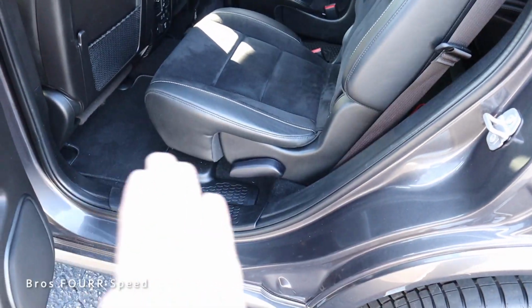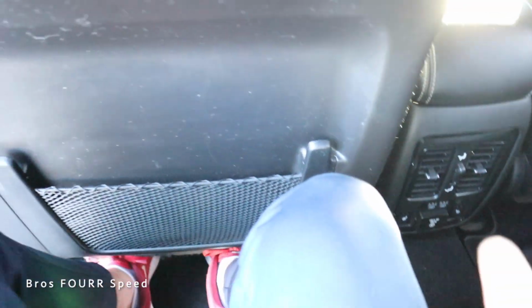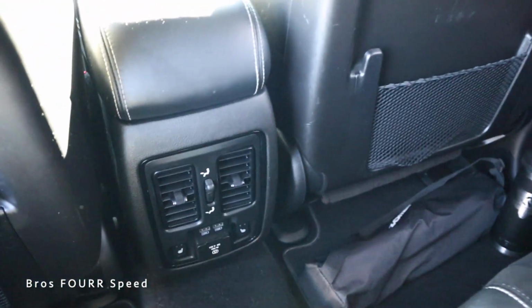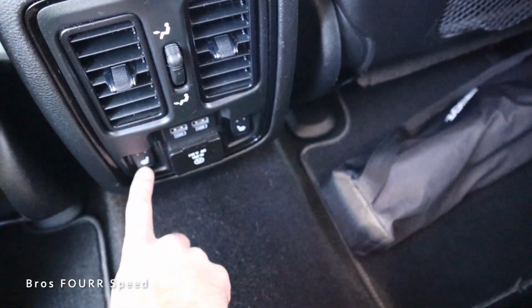Now the second row does not slide forwards or backwards, which I think it definitely should. So with this seat moved slightly farther back than I would sit, I still have a lot of room for my feet. There's also a storage net behind both front seats. There's 2 air vents in the middle. These are even heated captain's chairs too. There's a 3-prong outlet and 2 USBs.